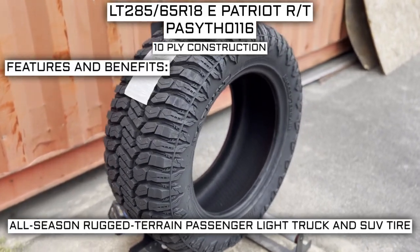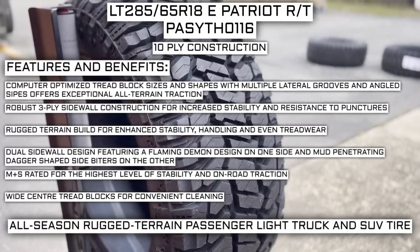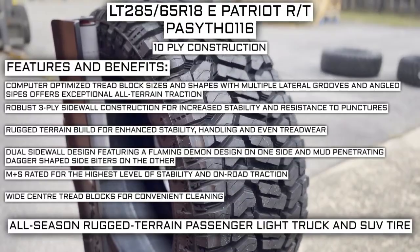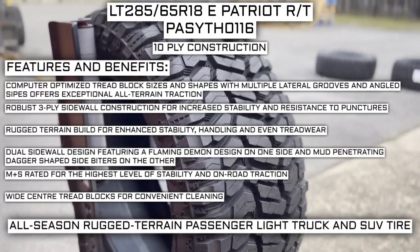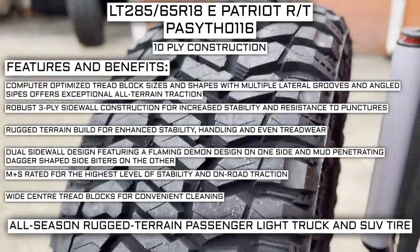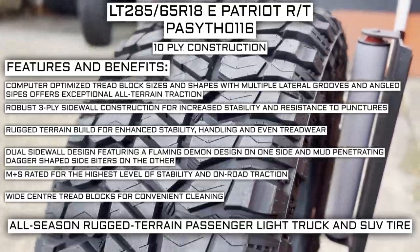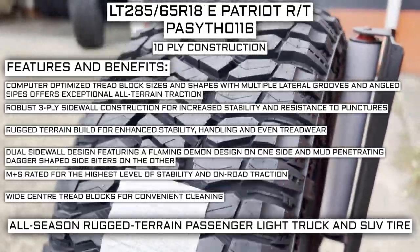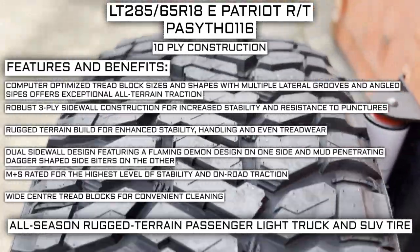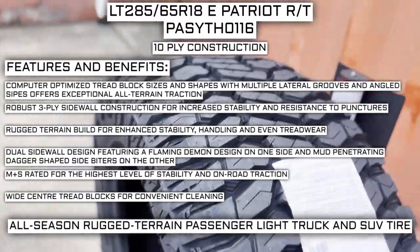Some of the manufacturer-listed features of this tire include computer-optimized tread block sizes and shapes with multiple lateral grooves and angled sipes, offers exceptional all-terrain traction. Robust 3-ply sidewall construction for increased stability and resistance to punctures. Rugged terrain build for enhanced stability, handling, and even tread wear. Dual sidewall design featuring a flaming demon design on one side and mud-penetrating dagger-shaped side biters on the other. Mud and snow rated for the highest level of stability and on-road traction. Wide center tread blocks for convenient cleaning.